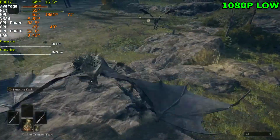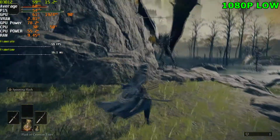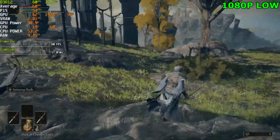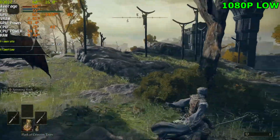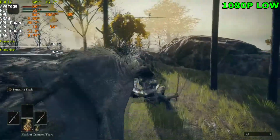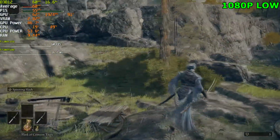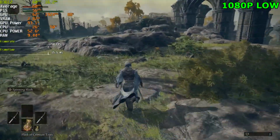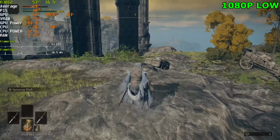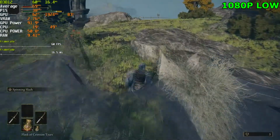I am back using a keyboard and mouse, whereas in the 3080 video, I was using an Xbox controller. That made the game way more playable. This is just not the way to do it. So far, we haven't had the FPS drops that we got with the 3060 Ti and 3080. Oh, that was close. So I'm just waiting to see if we get the FPS drops. There it is. Okay, we're getting small drops. It's nothing too major. You definitely do feel it though.